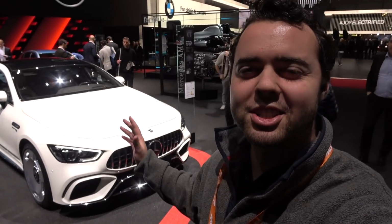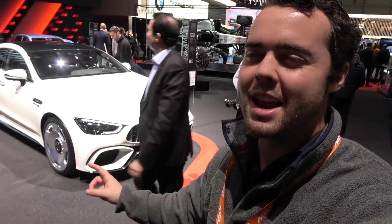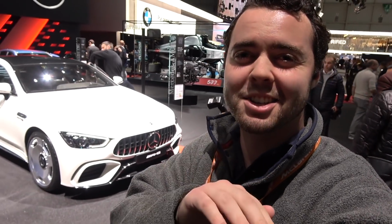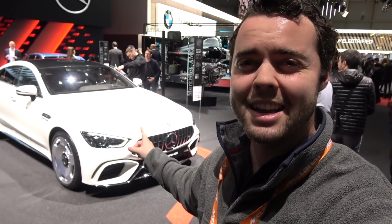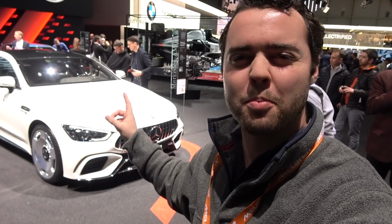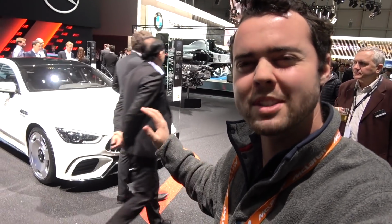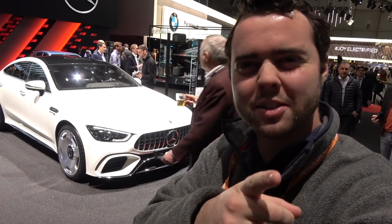So last year at the Geneva Auto Show, we got our first look at the AMG GT63. I was a bit disappointed since I had just taken delivery of my E63 and had no idea this car was coming, but check out the new wheel option they have for it. It's super polarizing and almost kind of looks like Mercedes-Maybach wheels, but on a performance AMG car. Let me know what you guys think of these wheels.